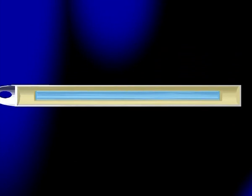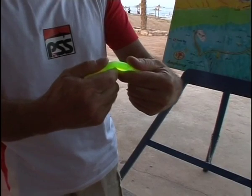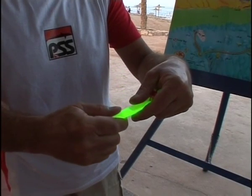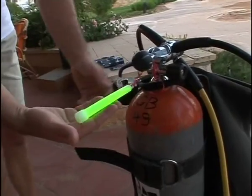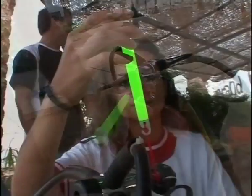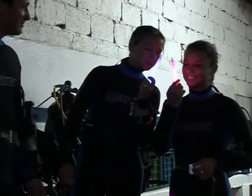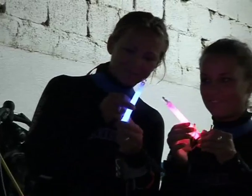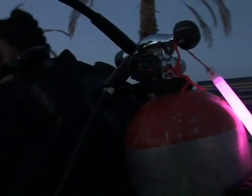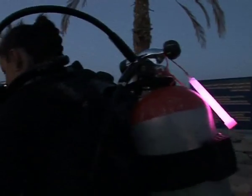The most common are chemical lights. These are small plastic tubes containing two separate chemical elements, which, when they come into contact with one another, produce a chemical reaction that creates light but not heat. The chemical lights are attached to the equipment so that they are clearly visible during the dive. You can also get them in different colors, enabling you to identify a diver or buddy pair even from a distance. It is best to get information about the local regulations for their use.